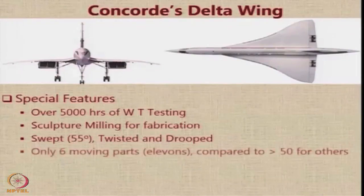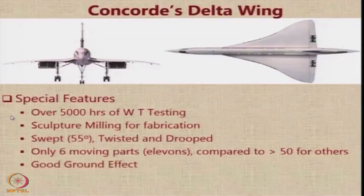It is a swept wing with a leading edge sweep of 55 degrees, twisted and drooped to control the lift distribution over the wing. One of the good features of this wing is there are only 6 moving parts, called the ailerons, as compared to more than 50 moving parts on other contemporary aircraft. And it has a very good ground effect, which allows it to have a better takeoff performance, and it gives you vortex lift even at low speeds.